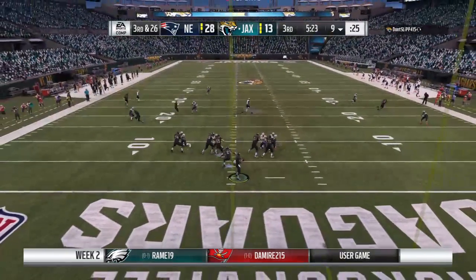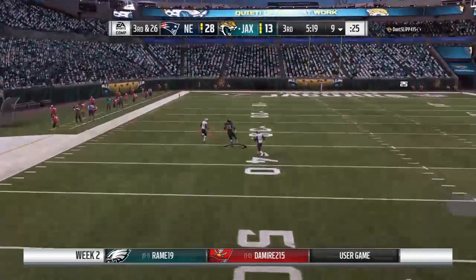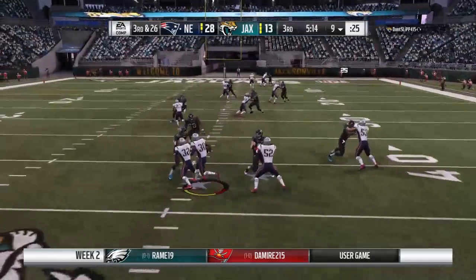Off the play fake, Boykin. Going up top. And he's going to be intercepted a third time. Picked off by Jason McCourty.